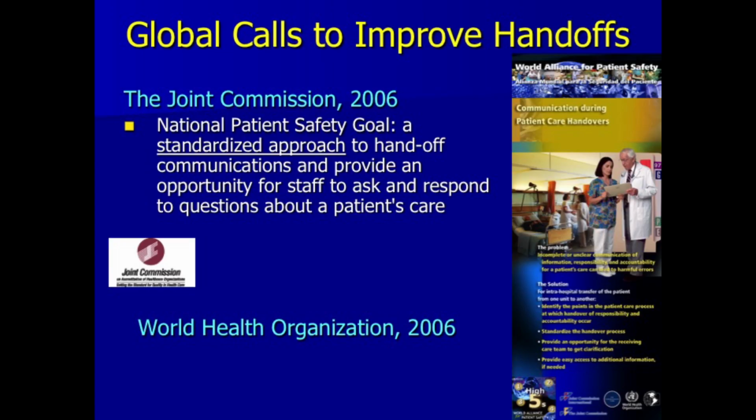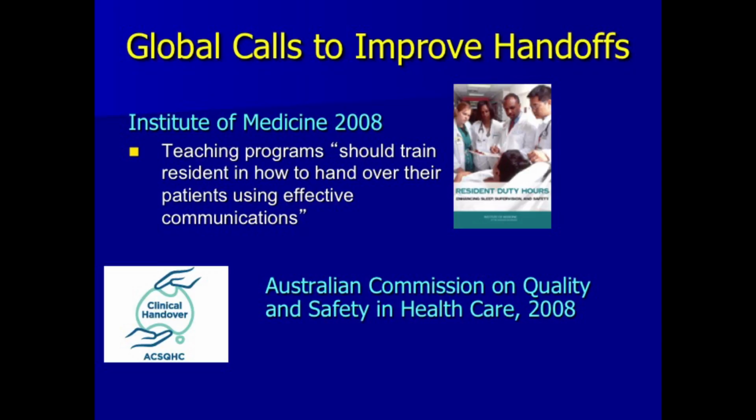The Joint Commission and the World Health Organization have both been calling for a focus on improving handoffs and better communication both inside the hospital and between the hospital and the community. The Joint Commission's National Patient Safety Goals list handoffs as one of the top 3 issues. Equally, the Australian Commission on Safety and Quality, in addition to the European Working Group on Safety and Quality in Healthcare, have all called for handoffs to be a number 1 priority in healthcare research and services understanding.